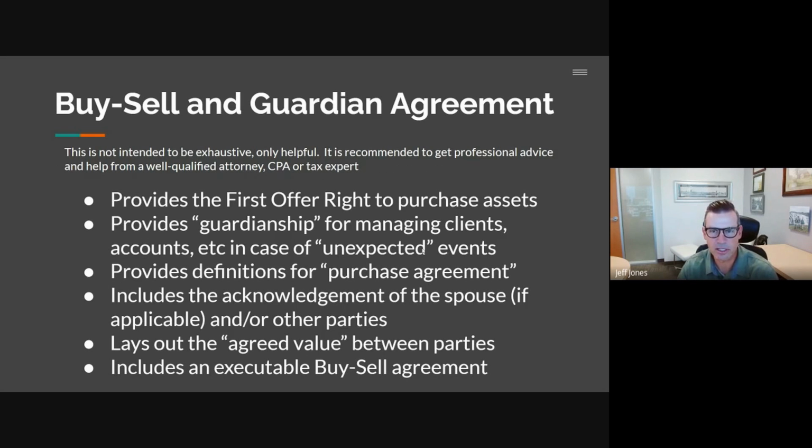One of the things that we use and I like is called a buy, sell, and guardian agreement. Again, it's not meant to be exhaustive. This is only to be helpful and a place to start, and I'll provide you a template. You can take this to your well-adjusted attorney to make changes, because my experience is anything you take to an attorney, they're going to want to fiddle with it to make it their own, which is great. But this provides a template as maybe a place to start.